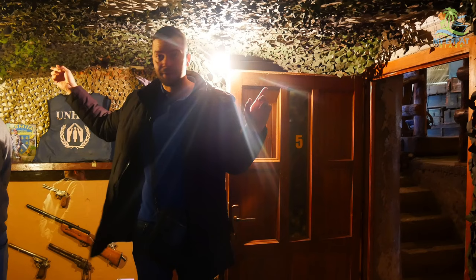Here we have a nice viewpoint of this castle next to the river in this village. Počitelj is the name. It's a very pretty walk here with the flowers. Spring is coming. Wow. So here's the entrance gate.